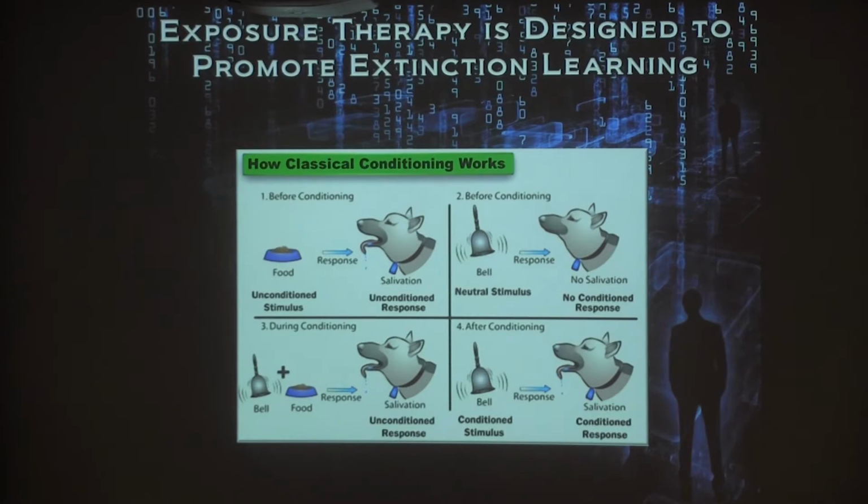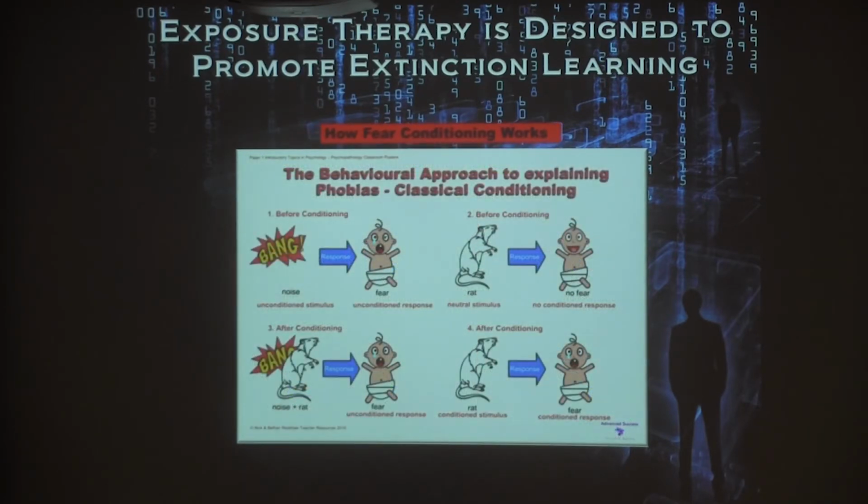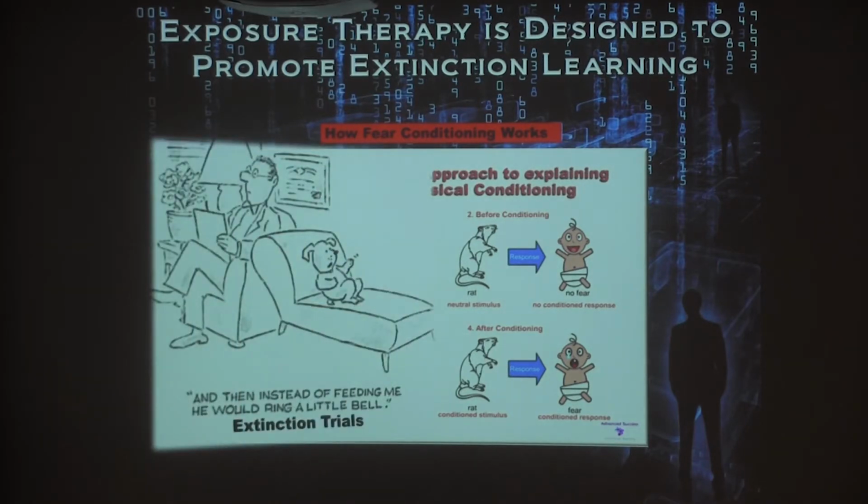And we believe that fear conditioning and extinction follow the same kind of pattern, from some early work with Little Albert. Pairing something soft and cuddly, like a rat, which evoked no fear response, with a startling stimulus like a loud noise, the rat becomes a conditioned stimulus, producing a conditioned response. Now, by presenting extinction trials, presenting the conditioned stimulus without the unconditioned stimulus over time, eventually that fades.